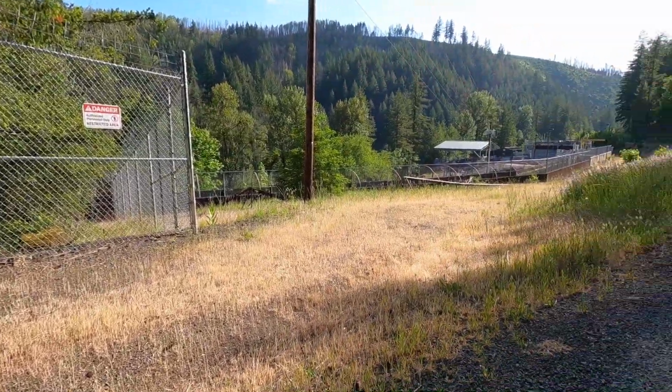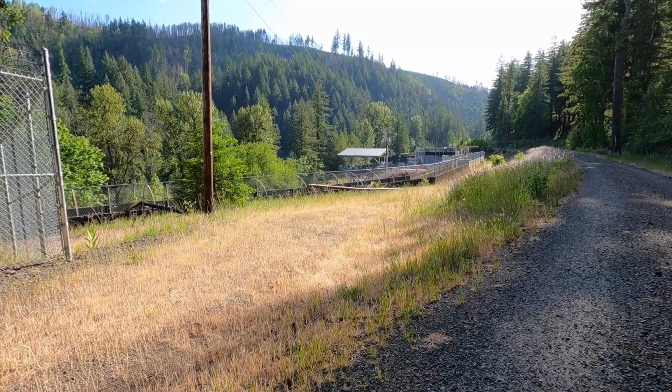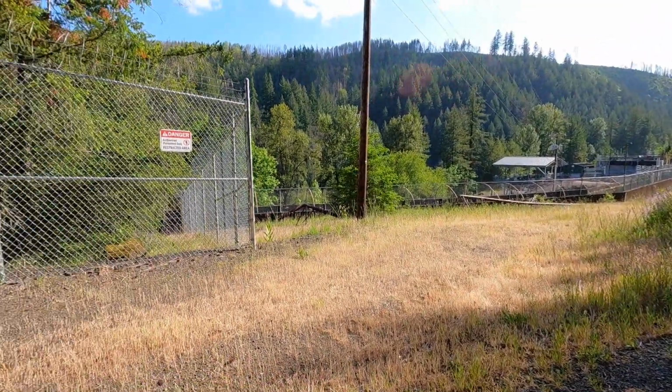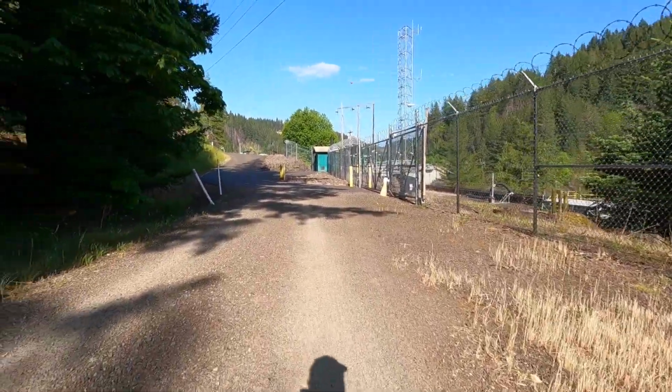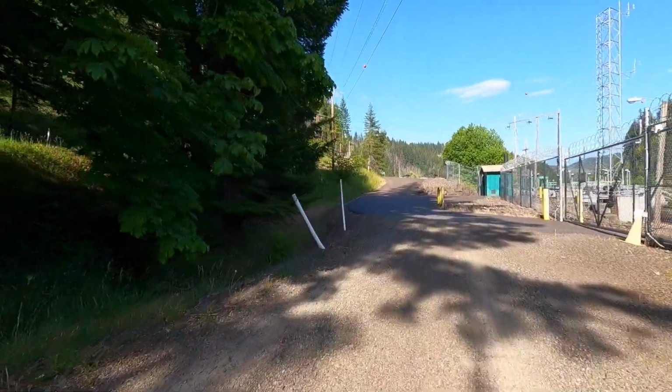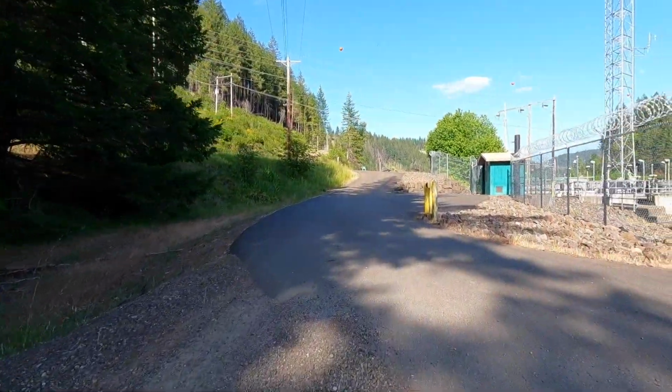So, knowing what I know about things, it's probably best to not go exploring or screwing around near a power generation facility. There's no sign saying I can't go down there, but they've got razor wire around this, and I mean, this is part of critical infrastructure, so I think we might just call it. I was thinking that that trail went down into the woods, which it clearly doesn't, but oh look, it's a portable toilet house.